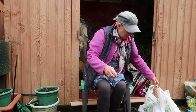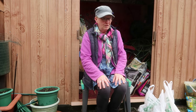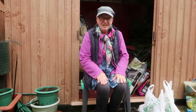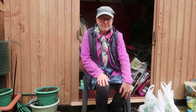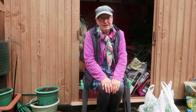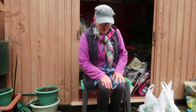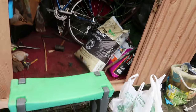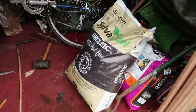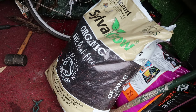And something else, I didn't know they sold, just because I don't go there very often. I found some Silver Grow compost. I've never used it before. I've heard good things about it. Great for seedlings. So I bought a bag of Silver Grow. See how I get on with that.